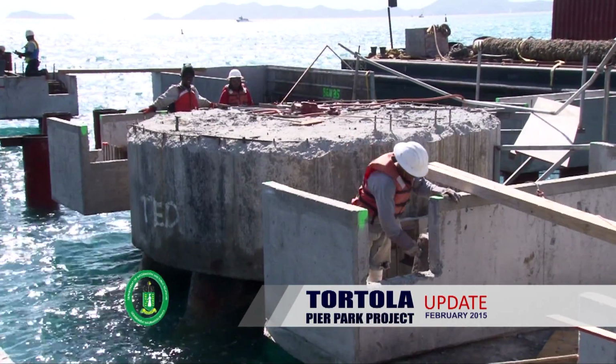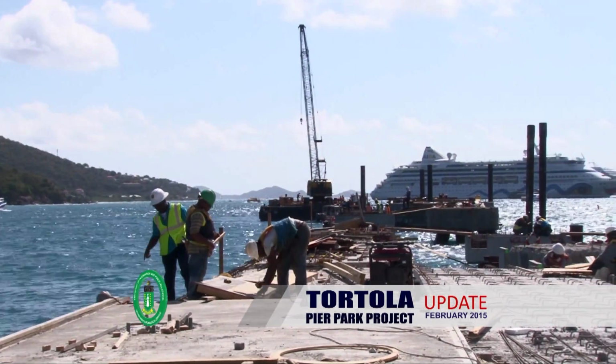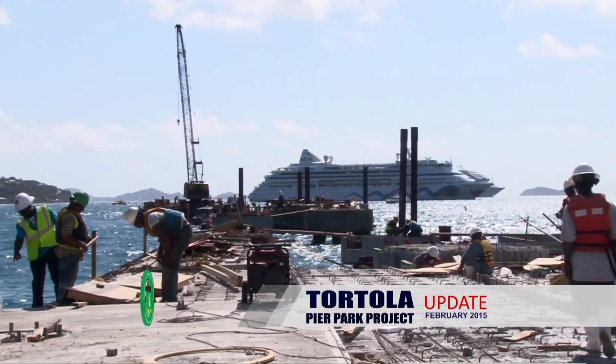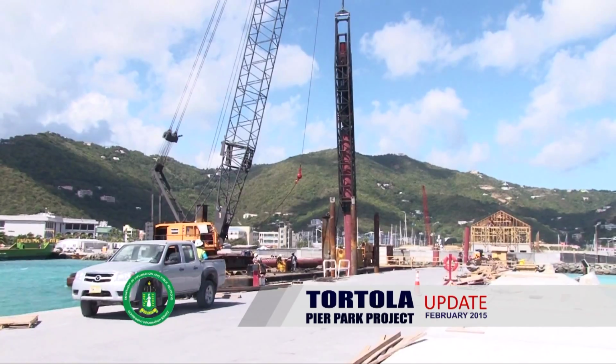A dolphin is where the ships will be tying up. Those are independent structures, and you'll see them. There's 3 of them out to the end of the dock, and the ships will use those to moor either the front or the back of the lines, depending on how they're moored at the pier.